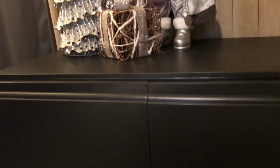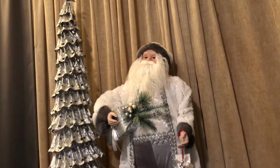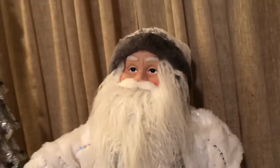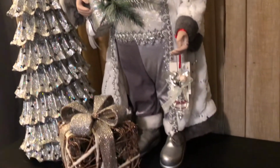This dresser right here I picked up from the Facebook Marketplace. I got that for $25, you guys. It retails for $1,200, no joke. So I was really excited about that. So this is everything that I have in here so far. So we're going to keep on continuing. Look at Santa's little face. He's so cute. So let's keep on going.